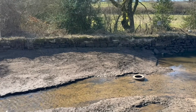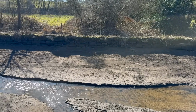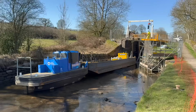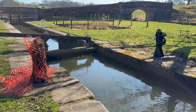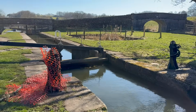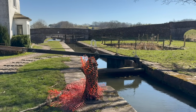When you see a pound drain like this, you can see how silted up it is at the edges, which is why it's so shallow and it's really easy to get your boat stuck. So this, the lock paddle's all locked up so that nobody can go through this lock and get into the next pound, because that's where they're working down on the next lock.